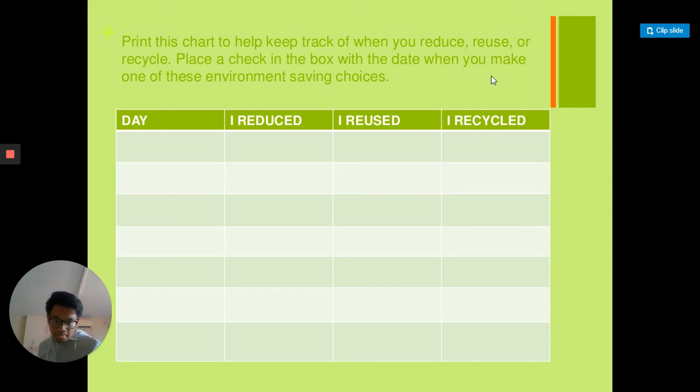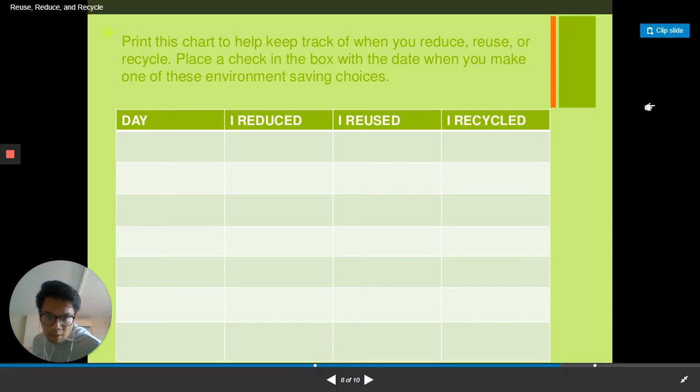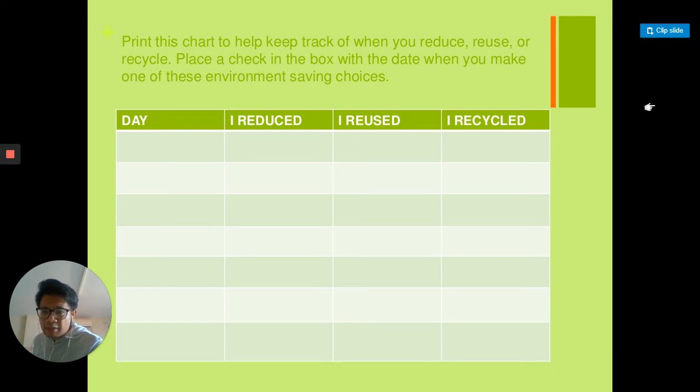Now, since we talk about the 3 R's, here are the things that you are going to do. Do you want to do this activity? Yes or no? I don't hear you. Yes or no? Okay, so print a chart that helps track when you reduce, reuse, or recycle. Place a check in the box with a date when you make one of these environment saving choices.